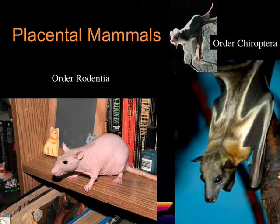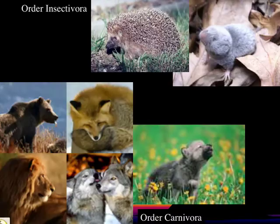We have a couple of other organisms here. This is getting a little more into detail. So we have order Rodentia here. So we have a naked mole rat right here, and then the Chiroptera bat. Order Insectivora. So you guessed it, some of these guys eat insects. I do believe that's a shrew up on top.